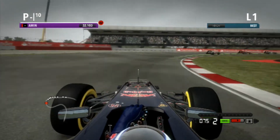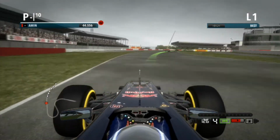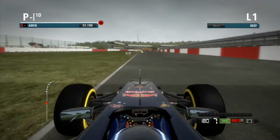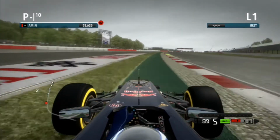So coming through now, quite obviously a lot of understeer in Luffield, and you have to try and get close to the apex, which I did not there. So it might have cost me a tiny bit of time. We're just going to come through now, and engine seems fine, tyres seem fine. Coming through now, ooh crap, right, going wide.